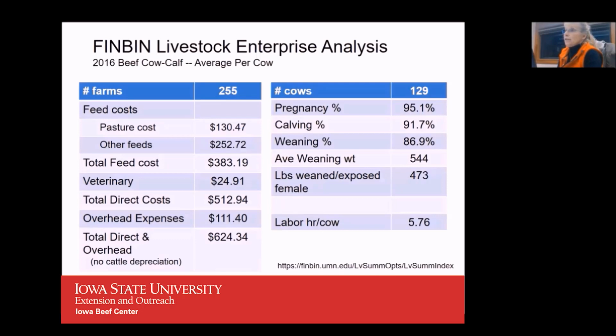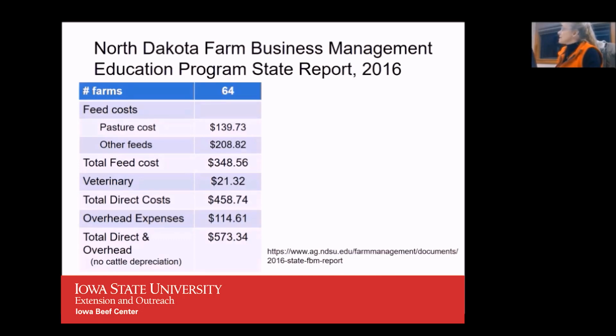I threw labor in here. A few of them had labor per cow, and they had not quite 6 hours of labor per cow. Next, I went to North Dakota. And this is, again, the North Dakota Farm Business Management Program. So it's probably similar to the Iowa Farm Business and Illinois Farm Business and Kansas Farm Business.